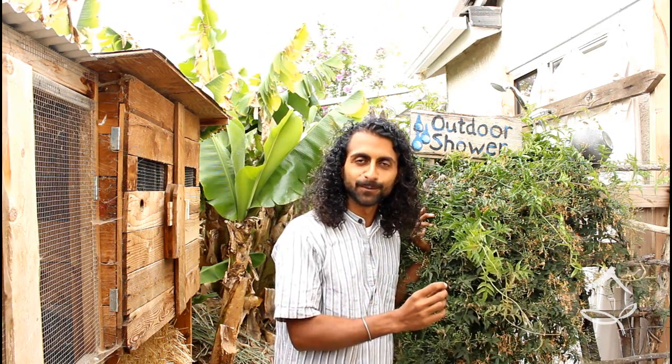There's a lot of water that we use in our homes that is perfectly good for us to reuse outside, and that's the concept of gray water. When we shower, when we wash our hands, when we do our laundry, the water that we've used to do those things is still perfectly good for our garden. In fact, it's better because it's had nutrients added to it.